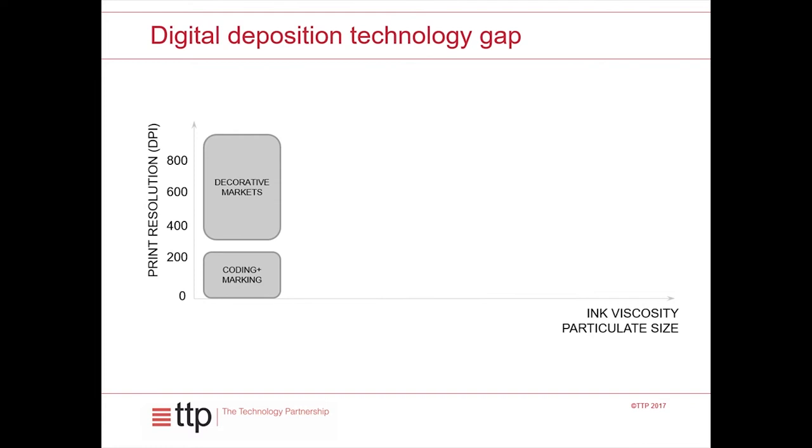For the more decorative markets, we're seeing much higher print resolutions, native nozzle resolutions, and we're still working on the whole with low viscosity inks and particulate sizes up to a couple of microns maximum.